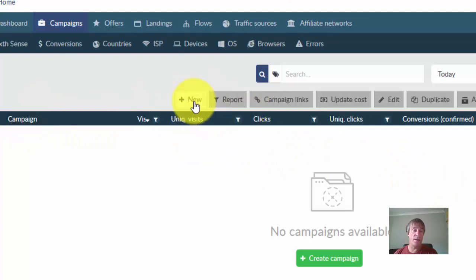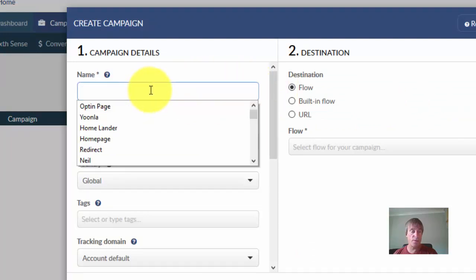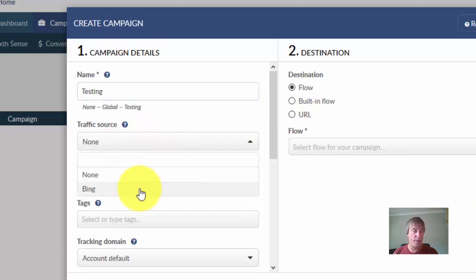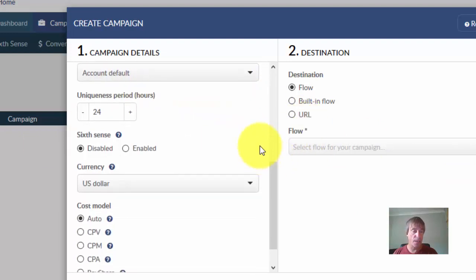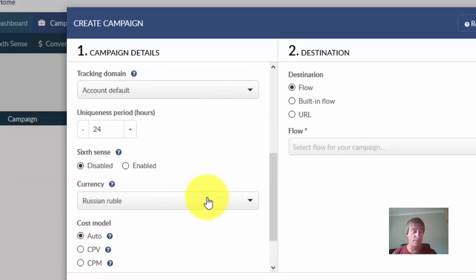So you basically click add new, and let's just call it test. Traffic source, we'll go with Bing. Country, keep that as is. Tracking domain, BeMob comes with its tracking domain built in. You can add your own, by the way. You can enable Sixth Sense, that is what I was talking about earlier, that crunches all your data. Select the currency.